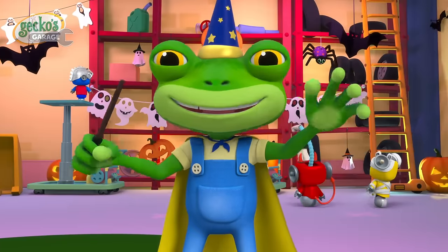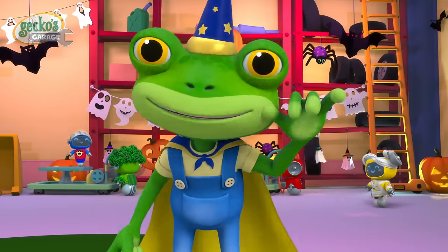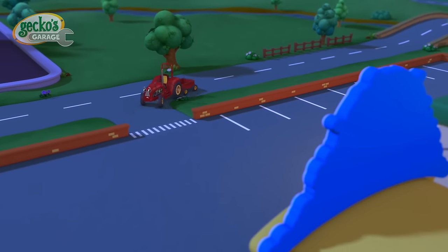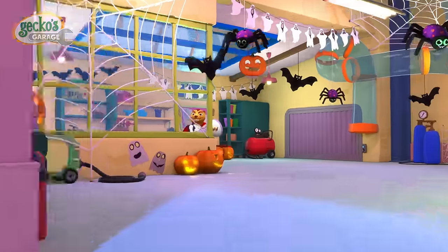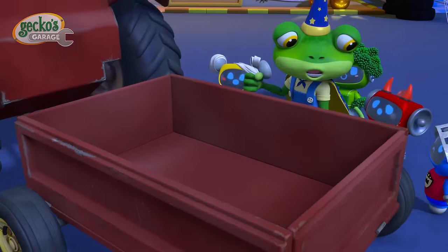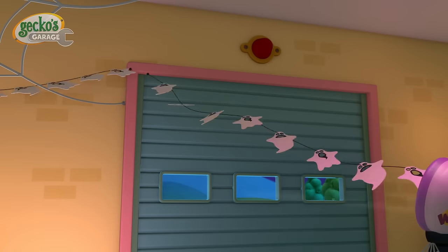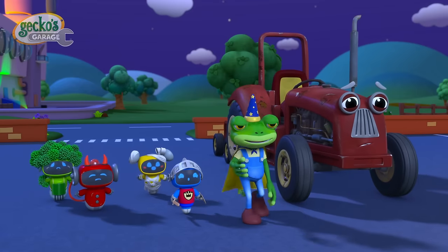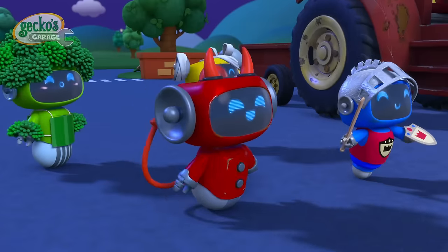Boo! Happy Halloween, everyone. Welcome to our ghoulish garage! Huh? That must be Trevor delivering his Halloween pumpkins! Oh no! Someone's stolen Trevor's pumpkins! Who would be so mean on Halloween? We'll help you find your pumpkins, Trevor. Now that we've finished decorating the garage, come and see.